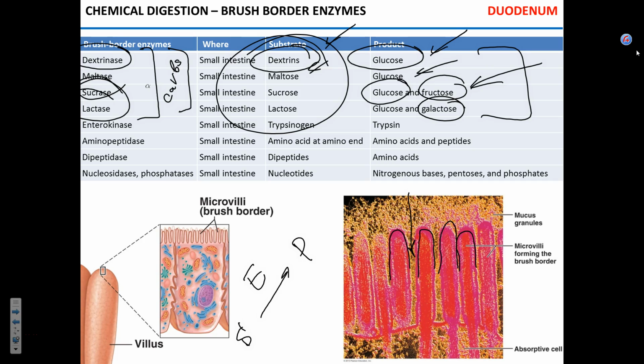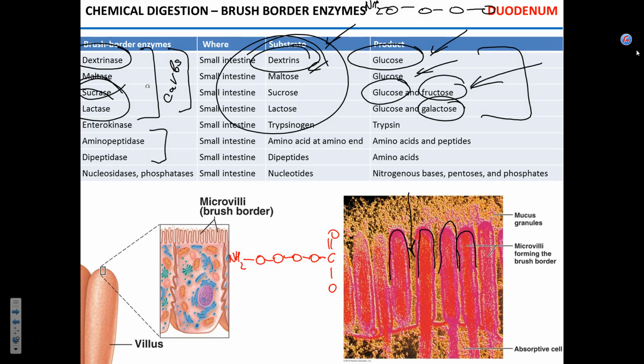I'm going to talk about it last. The next 2 are aminopeptidases and dipeptidases. So aminopeptidase is the enzyme, if you have a chain of amino acids. Wait a minute, let me start it over so you can see it better. Say you have a chain of amino acids. Okay? One end is going to be the amino end, and another one is called, my handwriting is awful, the carboxyl end. Okay?